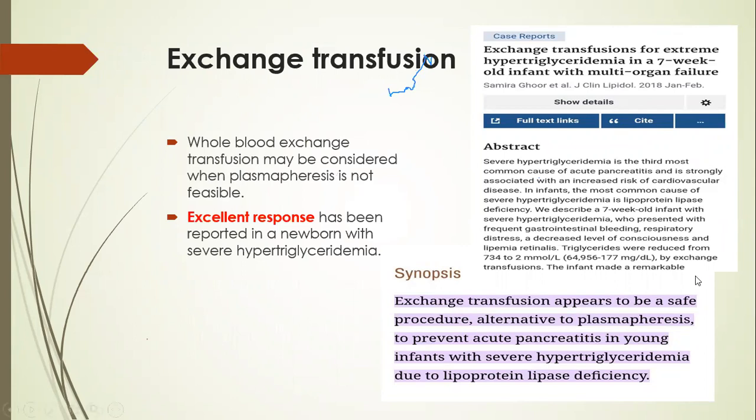And an excellent response has been reported in a newborn with severe hypertriglyceridemia, which was done in 2018. They concluded that exchange transfusion appears to be a safe procedure and one of the alternative procedures to plasmapheresis to prevent acute pancreatitis in young children.